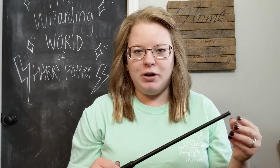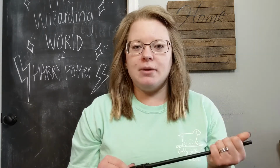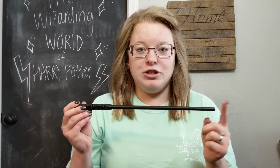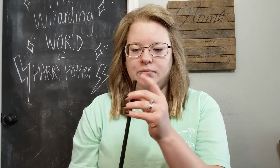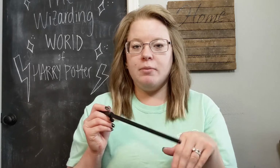But I did have Harry Potter's wand. This time, okay, let me go back. The first time I went, they did not have interactive wands. That was about 9 years ago. I go now, they do have interactive wands, which is basically the wand, and it has this little sensor tip. And you basically go around the park.